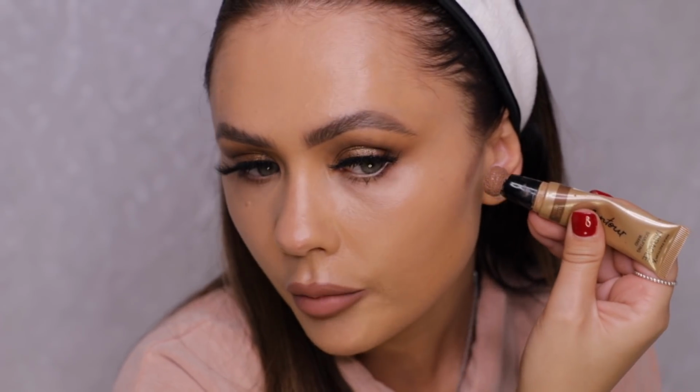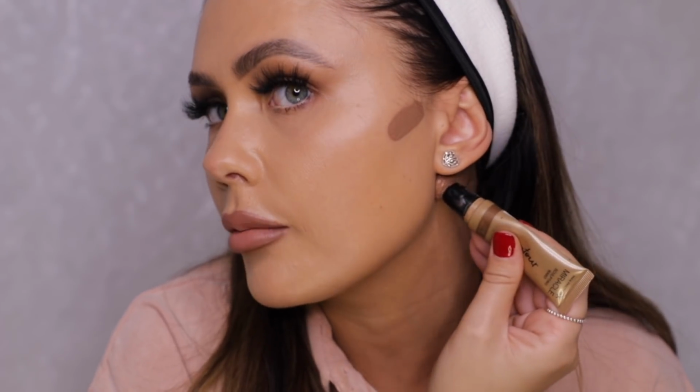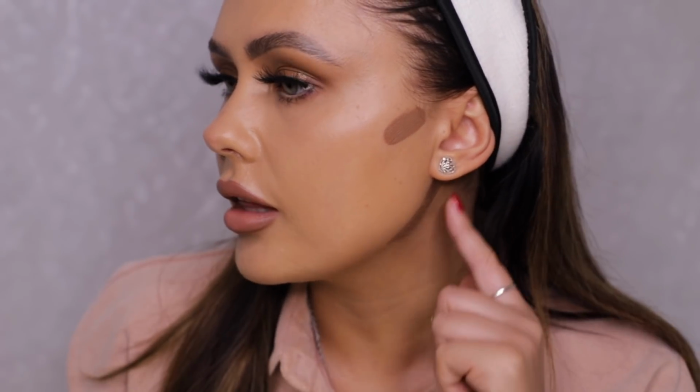I'm gonna apply a little bit of this cream product just along here. I'm also gonna take it behind the ear bit here. This will really help make my jawline pop that little bit more. And I'll take it along there as well.